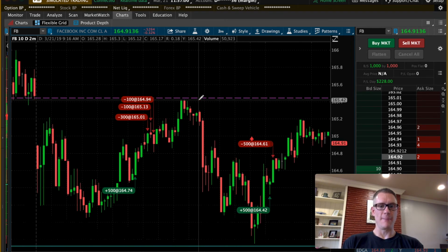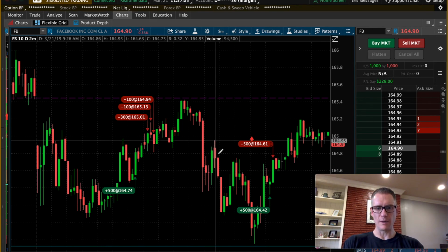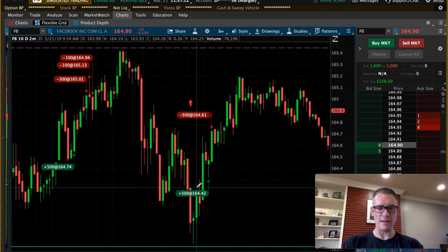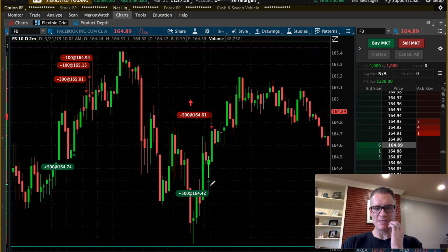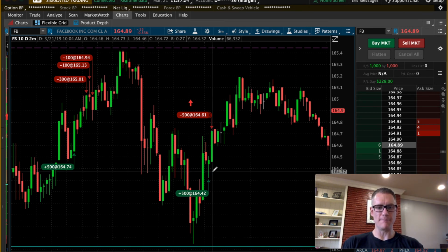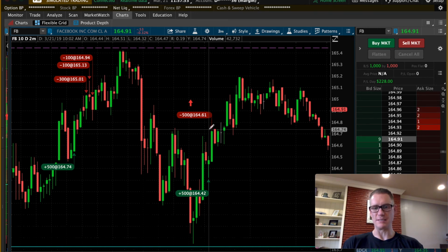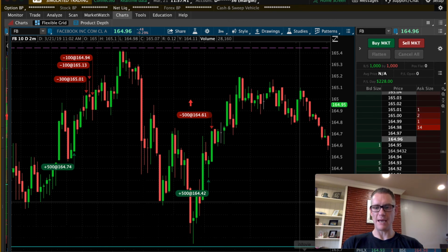My mistake there. Then it rolled over, set this lower low, lower high, lower low, lower high, lower low, and then we set a higher high, higher low, and this higher low, I liked the way things were pausing, so I jumped in 500 shares long and rode this candle up and then cut my full position at 164.61, so another 19 cents there. I ended up closing the day out green 228 today, so I was really happy about that.